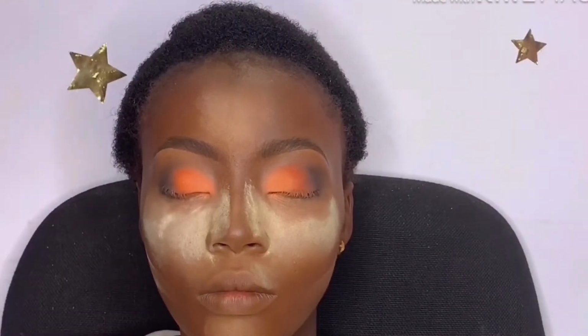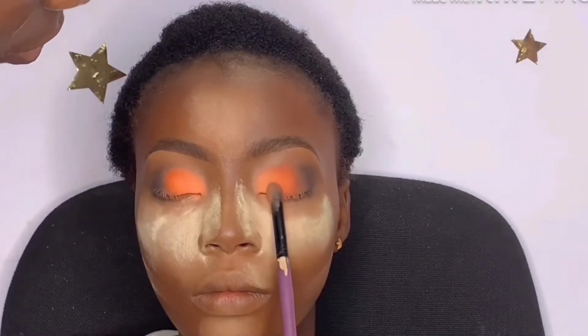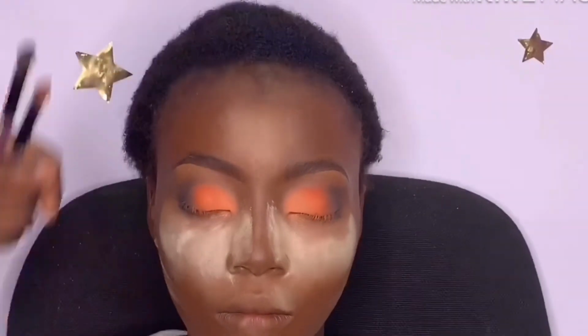I always go back into my palette to add more color to the eyes, but you can't do this too much so that it doesn't break at the end of the day, especially because you're working with matte eyeshadows.